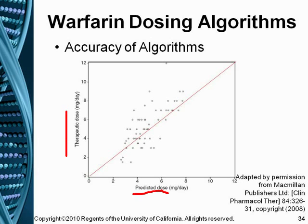Although many dots in the graph are close to the red line, only a few dots are on the line. So the 100% concordance rate is not high in this algorithm. So warfarin dosages are likely to be adjusted in many cases even if a warfarin pharmacogenomic dosing algorithm is used.